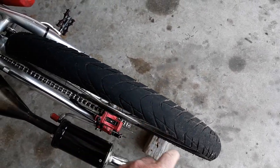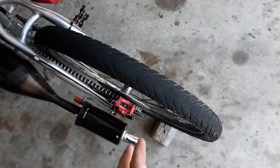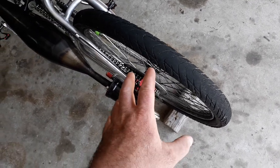Anyways, they're almost worn down. This is where I'm calling it quits. I mean, I got some serious freaking miles on these, so very pleased with those.